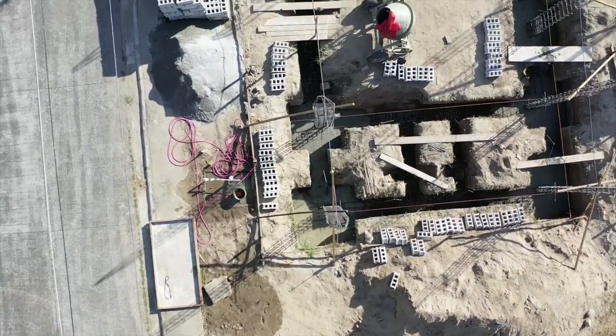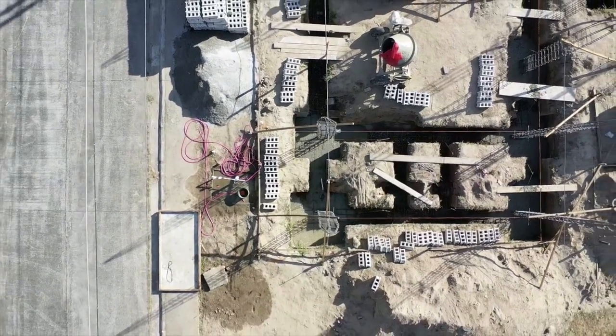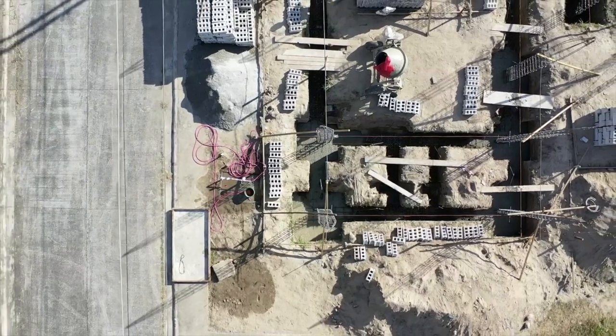We've started putting feet in holes. We'll get up high enough to make sure I don't get the boom.